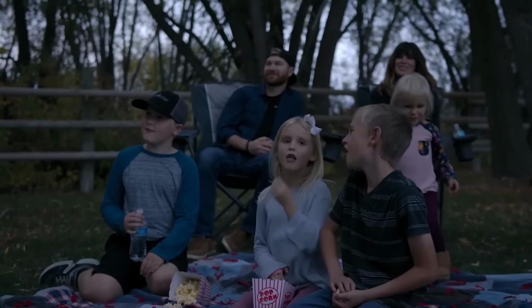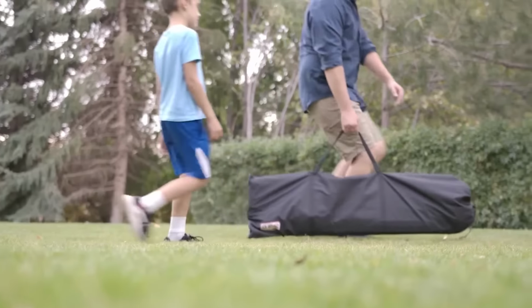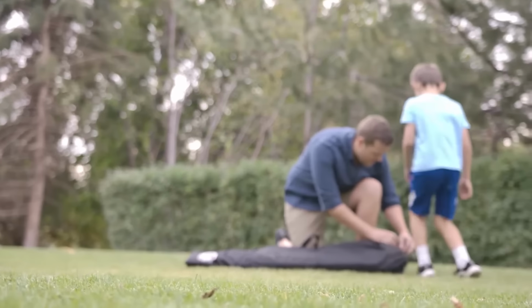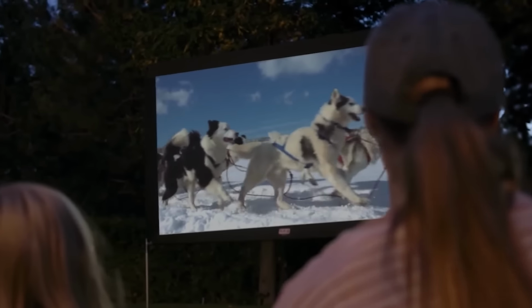The screen measures 92 inches diagonally. The package includes all the installation components, plus a bag for easy carrying by one person. Not a bad addition to your projector setup, especially for just $99.